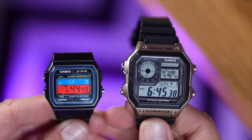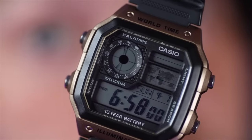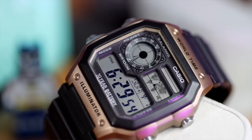This is a bulky boy for Casio. This is not an F91. This is a watch with dimensions that will please almost every wrist in the world. From the 42mm case, the 45 lug to lug.